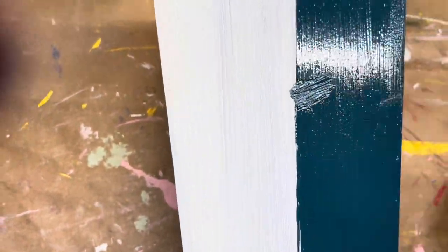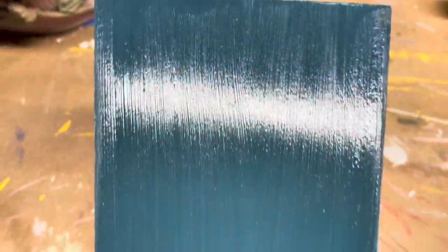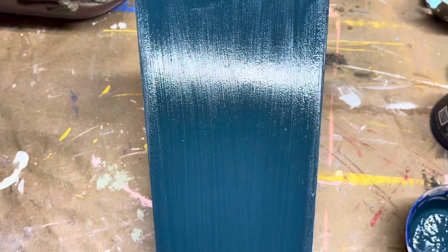I'm gonna do a video here coming up soon with paint mixing. All the new colors that we can create with the paint we already have. I am just in love with this color. Isn't it beautiful? Let me know what you guys think in the comments. And what should I call this color?